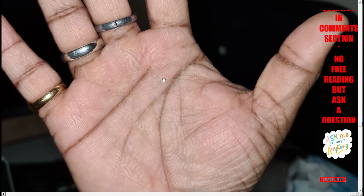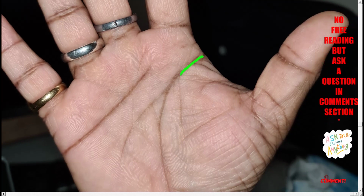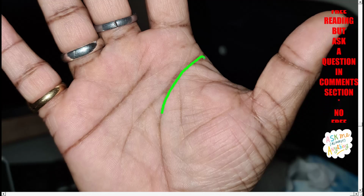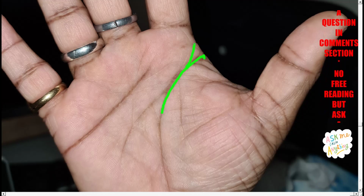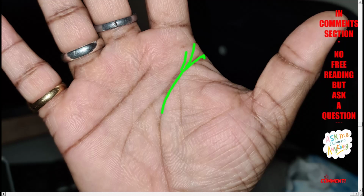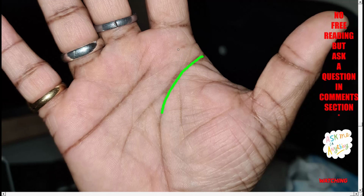Now we will talk about the early age in his life. In the early age, this is the headline, and this is the starting period of the head and the lifeline. At this point, you would see a few backward lines. These could be said to be backward, or they could reverse. We can say they are lines from the Mount of Jupiter.